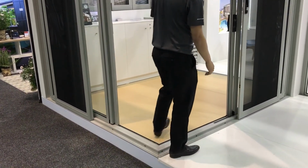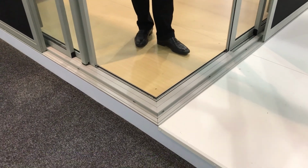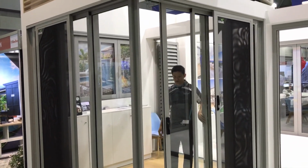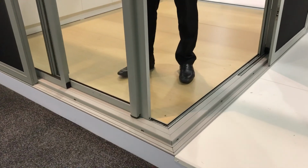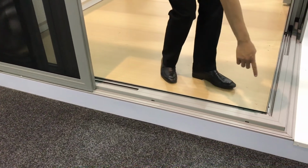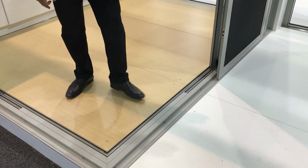We've got here our corner Carinya sliding door. The panels here come together, and they can also open up in a 90-degree application. We also have, with our Carinya sliding door, integrated screen tracks, which are located all on the bottom down here, so you can always fit your screens whenever you need to.